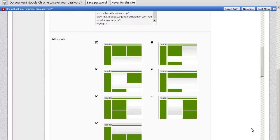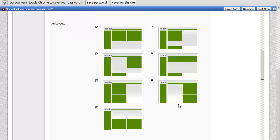Now we can choose the ad layouts as well, and the ad layouts here are quite good. I mean, they've optimized them, so I'm going to keep them all as they are right now. Normally I try to just cut down to one or two, and actually for the sake of doing this video and just getting something that looks decent, because sometimes it can look a little bit odd, I'll keep these three.